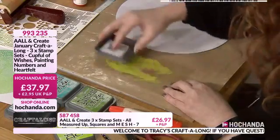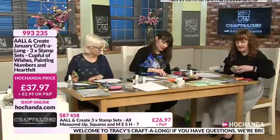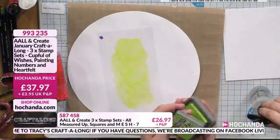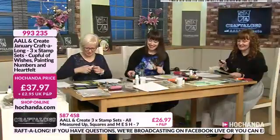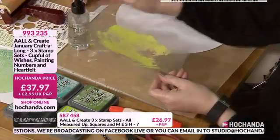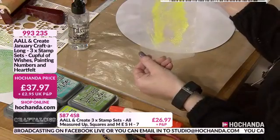So swipe it if necessary. That's it, Alex, thank you. And then what we're going to do is we're going to spritz the acetate with water. Just a nice light spritz so that you've got some nice beads of ink.